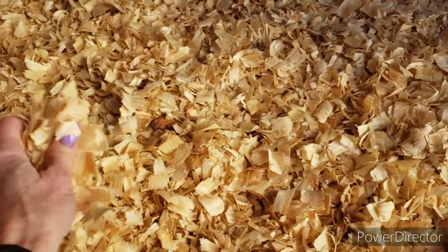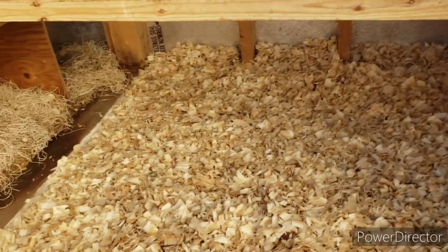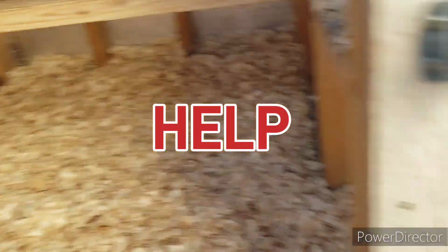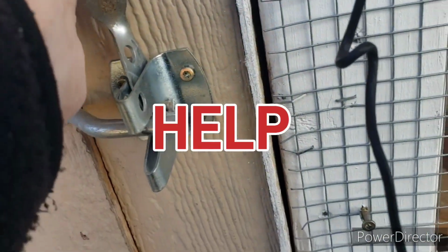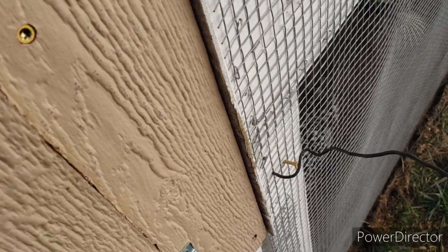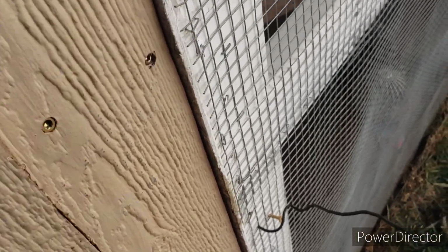I used the bedding. I didn't go super thick, but enough until spring. So it is all done, swept it out really good, and the girls are happy. They got to be out for hours upon hours. What is up with this now? A little bit nicer today, but my hands are freezing.